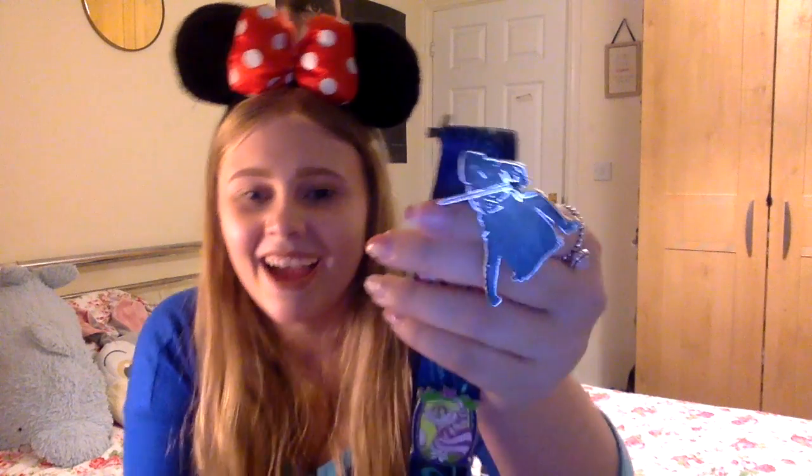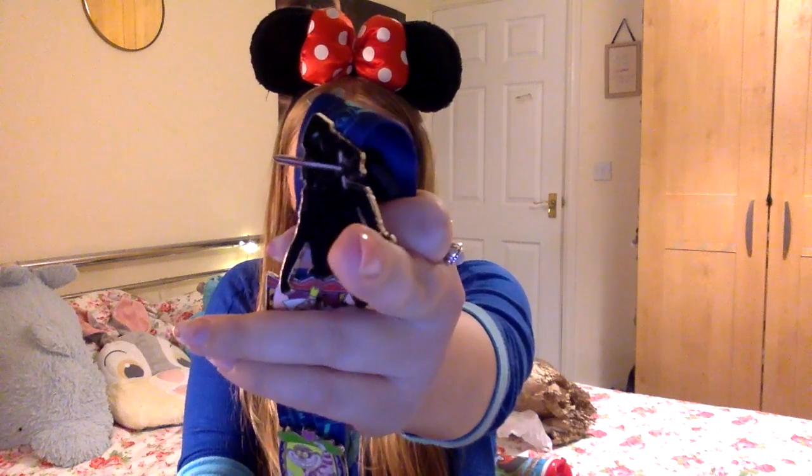A few of you may know I have a massive crush on Kylo Ren from Force Awakens, and I love Adam Driver, and like literally Kylo Ren steals my heart. So I got a Kylo Ren pin as well. It was too cute to resist. I love Kylo Ren. I just thought he was really cool. He's holding his lightsaber. I just thought it was pretty awesome. I got another Kylo Ren pin while I was there as well.